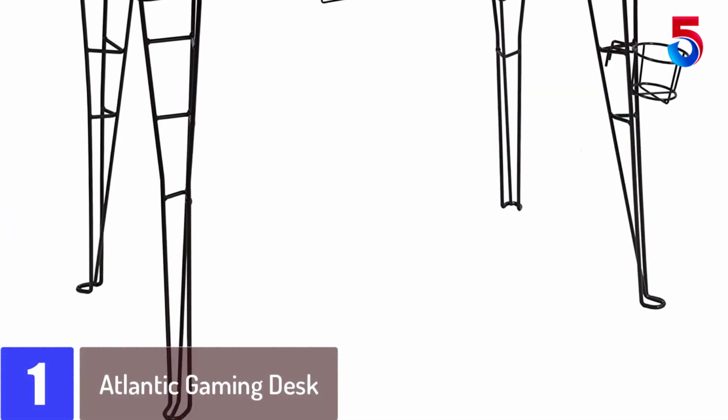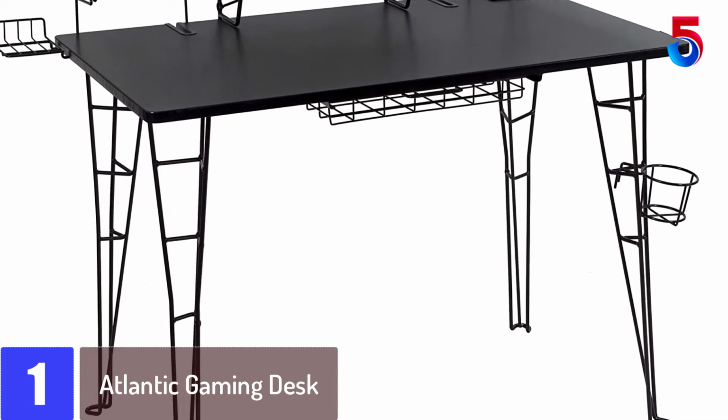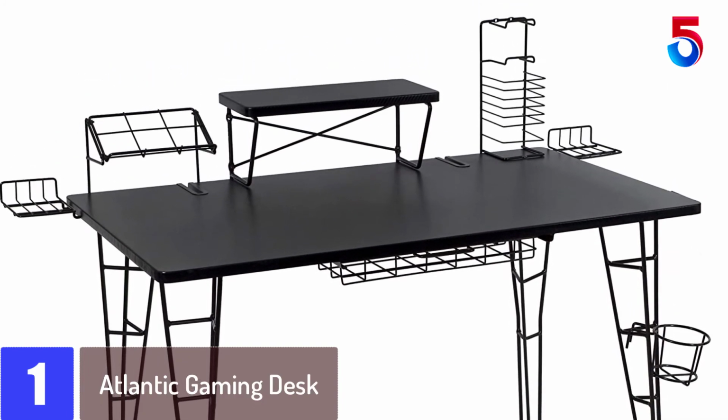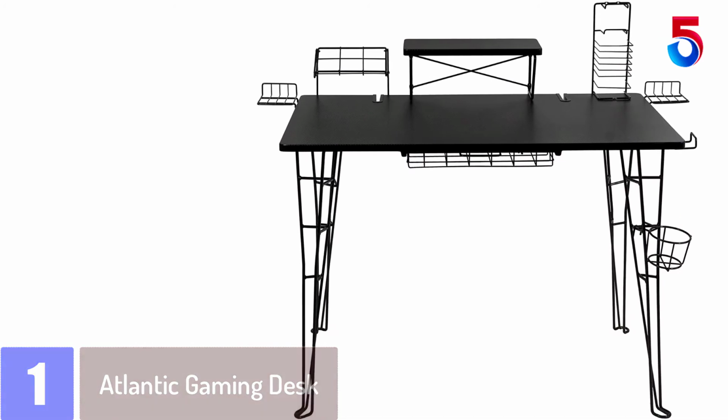At number 1, Atlantic Gaming Desk. This Atlantic gaming desk makes it to the top of our list as the overall best gaming computer desk. Unlike some desks on our list, the Atlantic gaming desk is specifically designed with gamers in mind, and it shows.